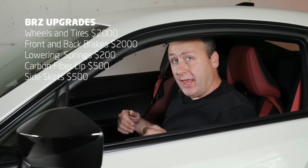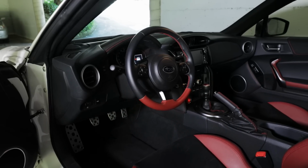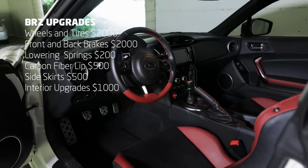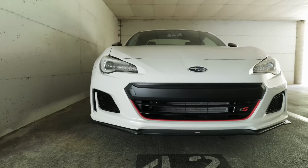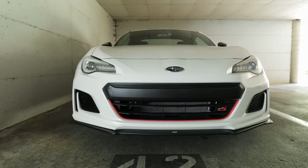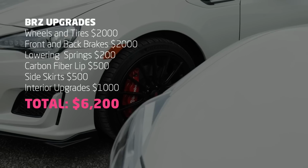You want to get an interior like this? You're not going to get it in the base trim BRZ. You're going to spend at least $500 to $1,000 to get an interior like this added to a base trim car. So we have a tally so far of about $6,000 in upgrades. Add on those side skirts and that front lip, and you're looking at almost $7,000 in upgrades.